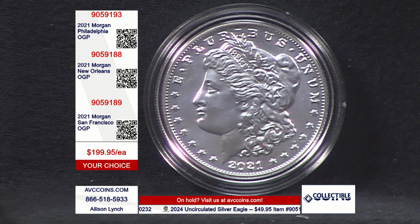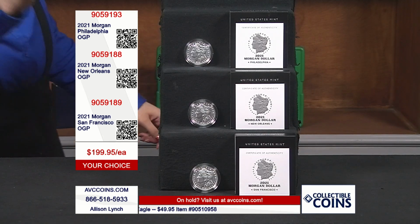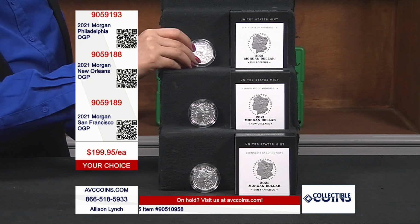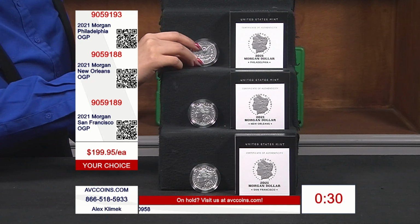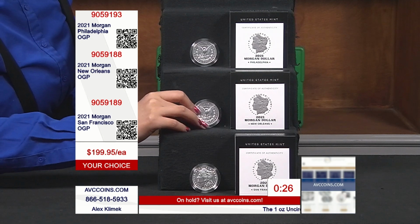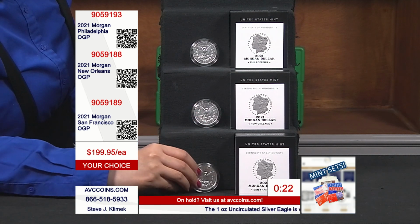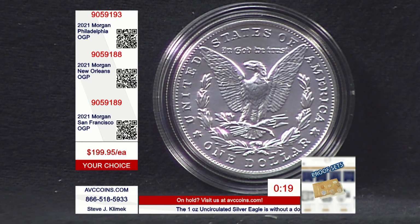And with the branch mints of New Orleans and San Francisco here with us tonight as well, you get the only uncirculated of that in the modern era. Guys, give me a 30-second clock, please. Yes. The prices are your choice, as it says right on the bottom of the screen. If you only want to grab one, grab one. When you get it, you're going to love it, and you're going to try to find a way to get all the others. I know it.